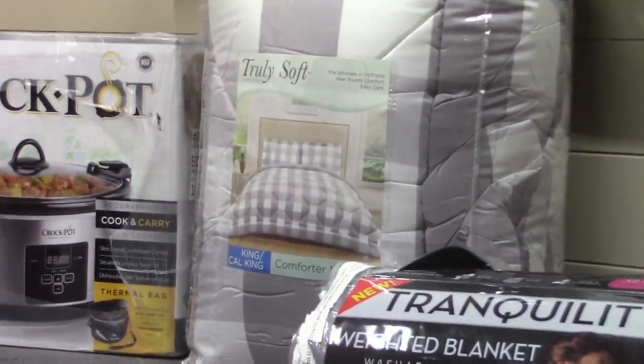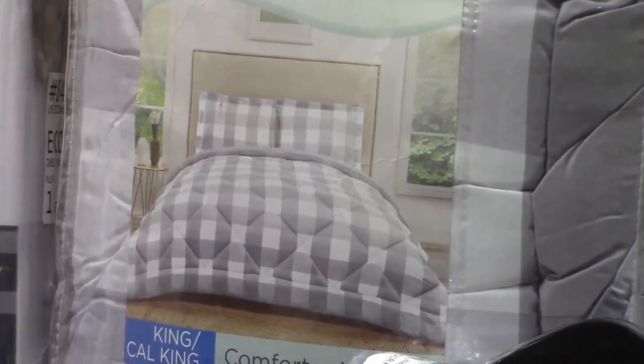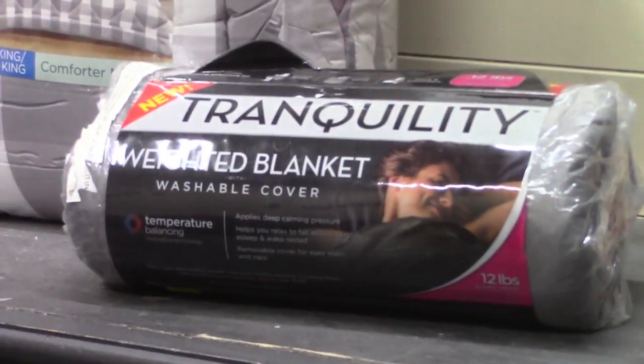Then we have a 3-piece comfort set in a king and California king. We don't get a lot of California kings. This is kind of a rarity, but it is one. And it is a nice color there, and they're checkered. And right beside it, we have a weighted blanket, and this is a 12-pound weighted blanket.